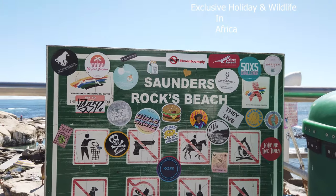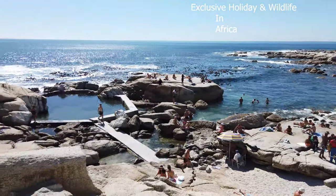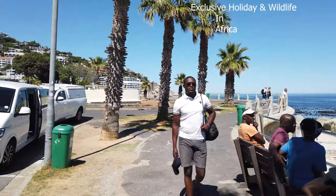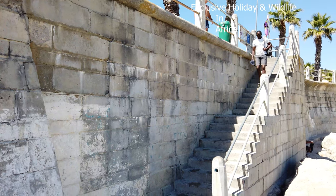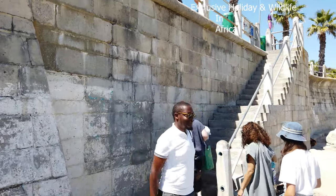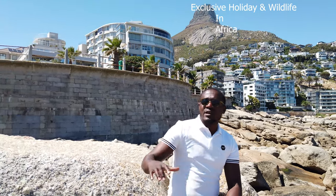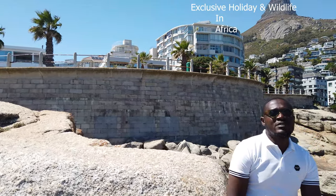My next stop is Saunders Rock Beach. A scenic and popular rock pool situated between Bantry Bay and Sea Point in Cape Town. I get why it is called Saunders Rock Beach or Saunders Rock Tidal Pool. It is surrounded with big rocks all over, and you get people sunbathing on top of these rocks, and it's really amazing.